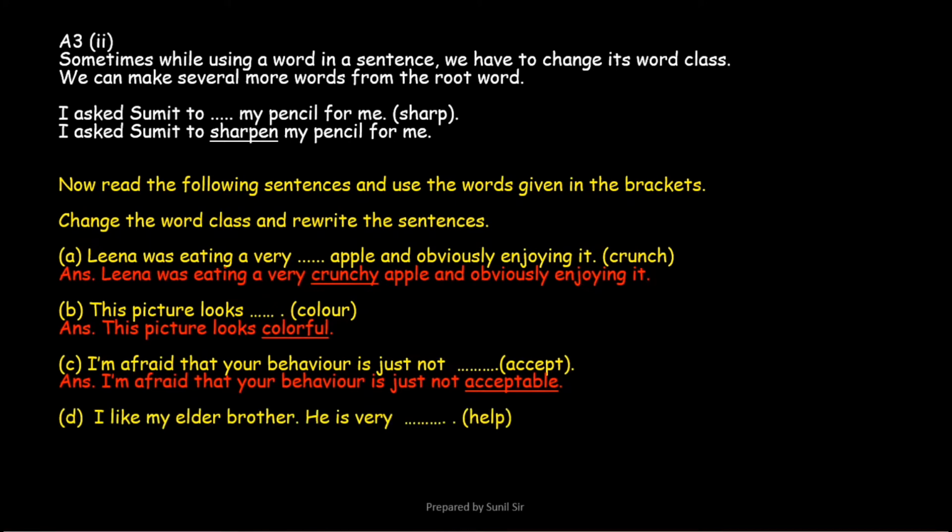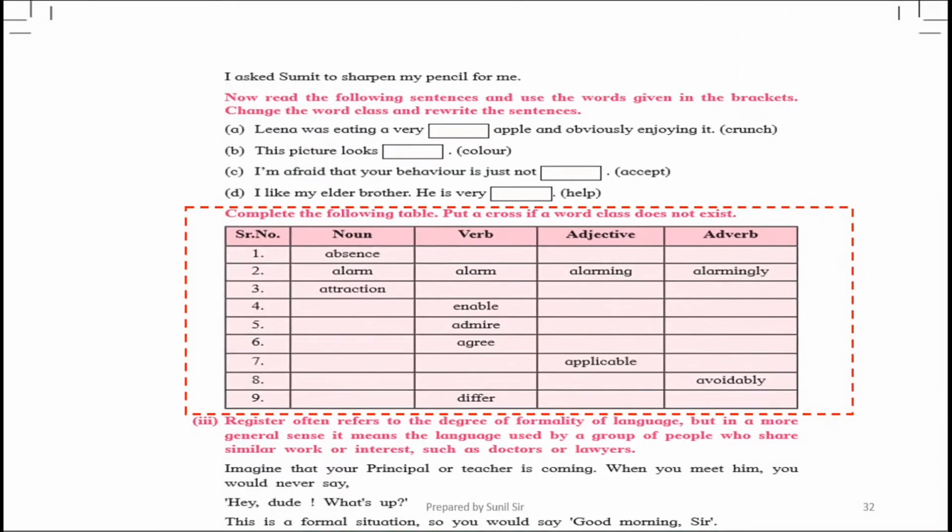D. I like my elder brother. He is very helpful. See, is, was, looks. These are all state showing verbs. So after these, we mostly use a complement or adjective. So let's move to the next question now. Complete the following table.